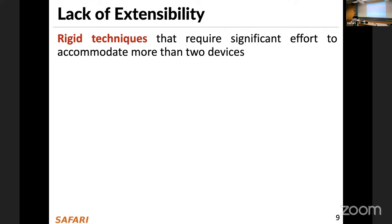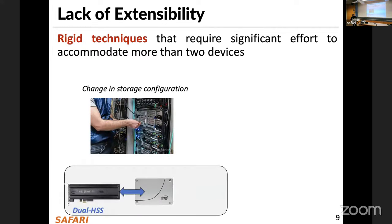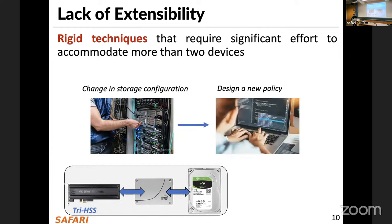Now there is also lack of extensibility. These techniques are very rigid and require significant effort to accommodate more than two devices. So let's say the policy has been designed for a dual HSS, but when we add another device, which becomes a tri-hybrid storage system, we have to design a new policy because they are all based on fixed thresholds and heuristics.